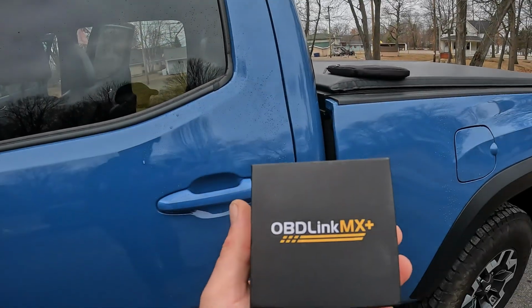Now, I tried multiple different OBD2 port Bluetooth adapters that did not work. There's some you can get from AutoZone, some from O'Reilly's, and the Hyper Tough from Walmart, and I tried all of the above. I could not get them to communicate with the truck and the tablet, or I could not get them to keep up with the truck and the tablet to give me accurate real-time information. So if you check it out right here, this is what I went with.